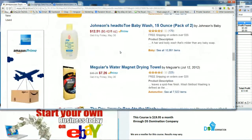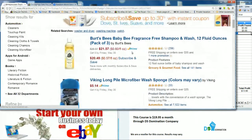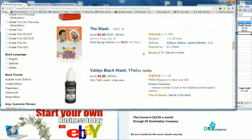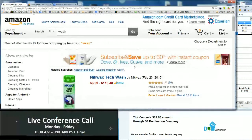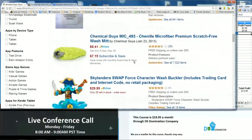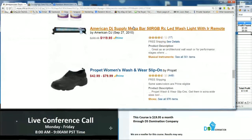I'll move down. I'm looking for items that are over $35. Go to the next page. Now, shoes? Nope. I want pants. I want some real products. I'll go to the next page. Just going down some more. All right, here's one right here.